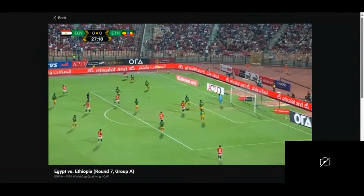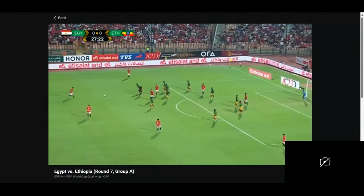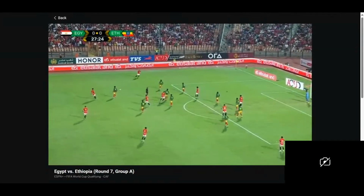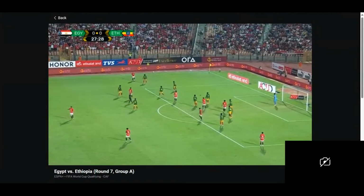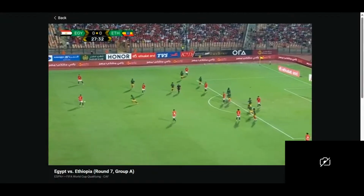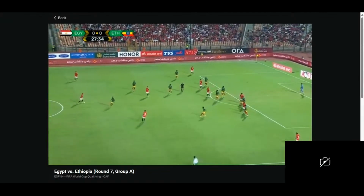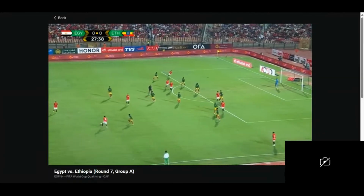Nice ball, looking for that space out wide. Now cutting back in. Maybe one too many touches. There's always another man out there. Here's Hamdi. Decides against it. Good discipline so far from Ethiopia. They're not jumping into rash challenges. They're keeping their shape as much as possible.